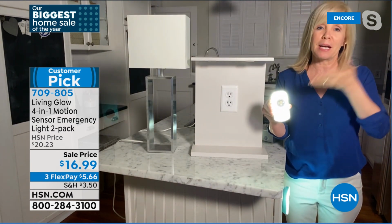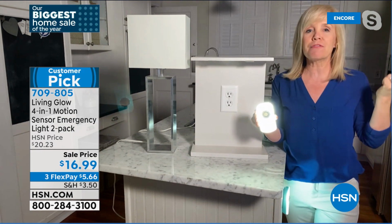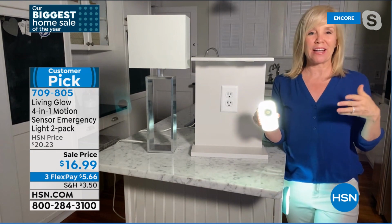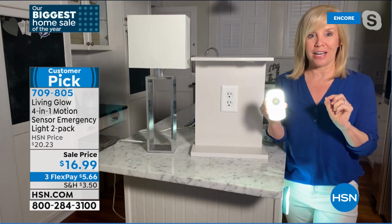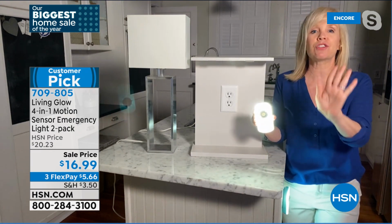Then about 30 minutes later, I have to get up and go to the bathroom. So again, when I go into the bathroom, I don't have to, exactly, that vicious cycle, but it has motion on it. So when it detects motion, it'll automatically come on. You don't have to do anything.